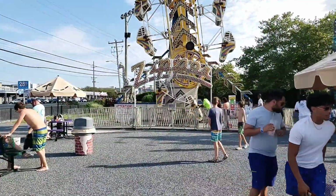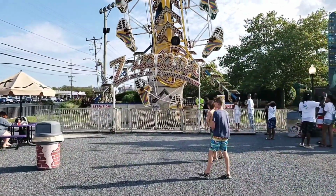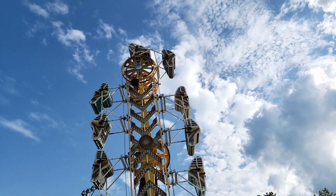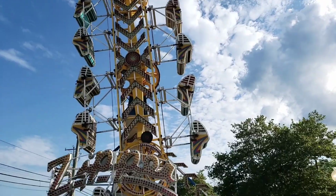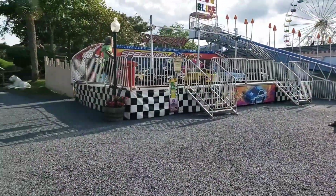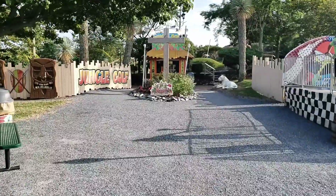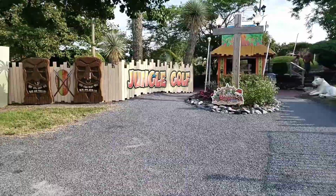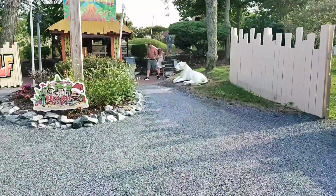Speaking of fair-style attractions, this is one of the few permanent amusement parks that has a zipper anymore. I have to admit that I have never actually ridden a zipper. Back behind the car ride is the entrance to the Jungle Golf. Even without actually going on the course, I already love the theming with the tiki heads and also the white tiger.